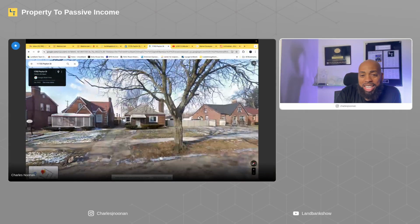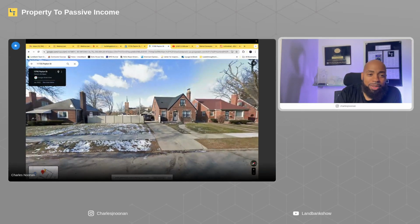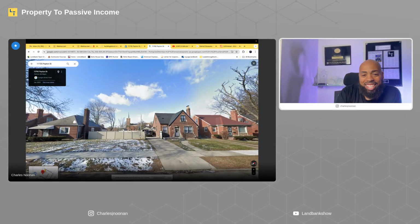We're not looking at mismatched stuff. This person got a fence on their yard. They care. They want to do their little barbecue, little cookout, let the kids play, let the dog run out. They doing it. I like how they doing it on this house, right? I like stuff like this.